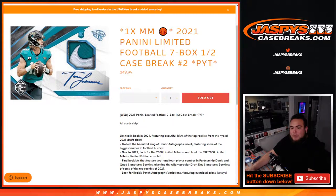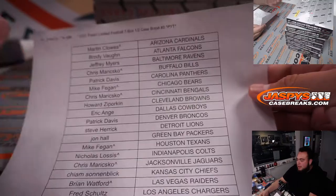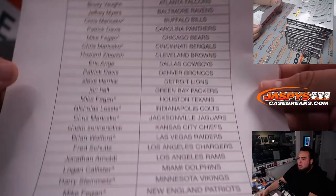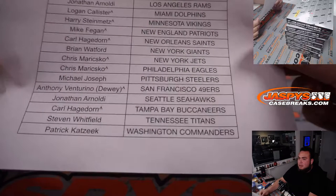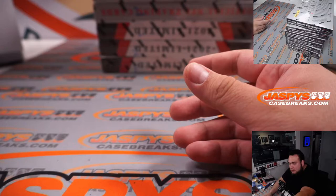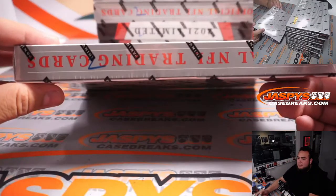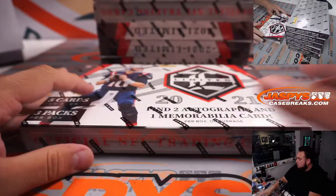2021 Panini Limited Football, 7-box half-case break. Pikachu's number 2. Remember, all cards ship. And here we go. So if you have a character sign at the end of your name, that means you won a spot in that filler. So congrats, guys. And again, all these boxes are for the second half. They're all labeled number 2. So here we go, guys.